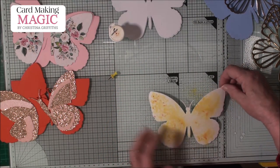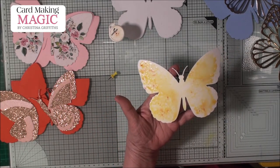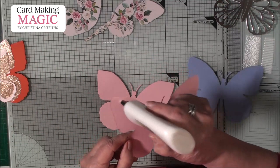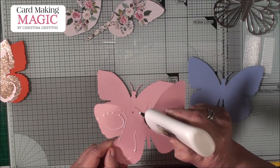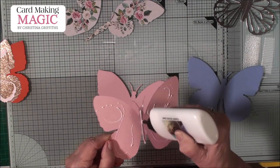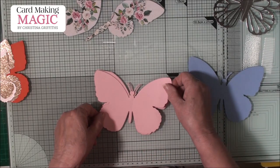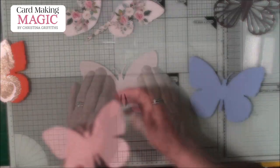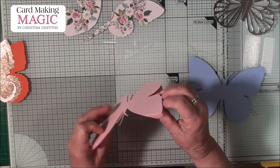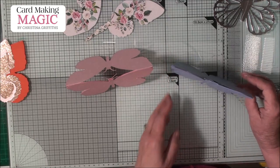So while that's drying, we'll get on with the rest of the designs, the cards. So just adding a little bit of glue around the edges. I'm going to add these to the base. So we make sure that everything marries up. Now is your base card, and that will stand in tentfold. And now we can get on with the rest of the decoration.